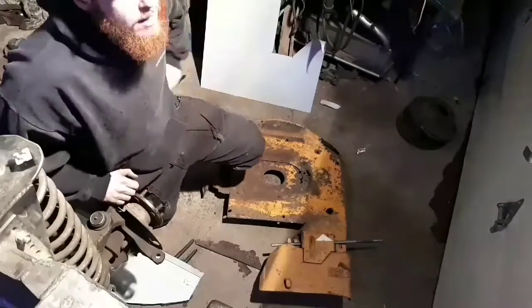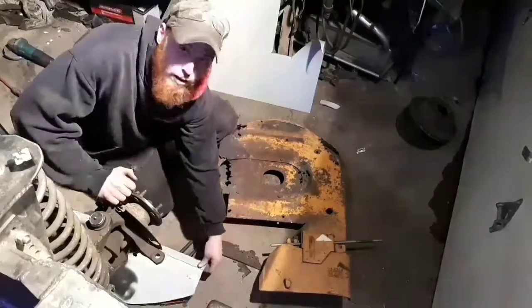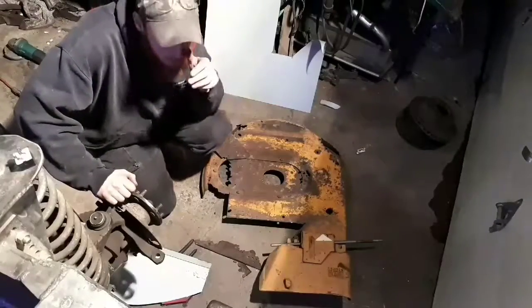Anyways, it's pretty barren, it's rotted over the years quite a bit. The new sheet is quite a bit thicker. Hopefully this will last a lot longer.